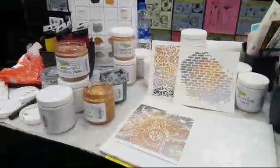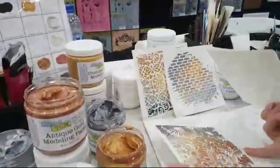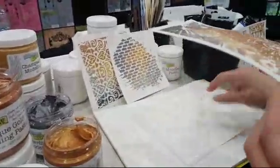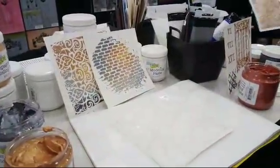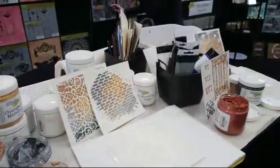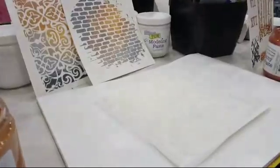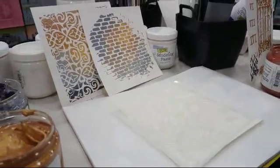So she's going to do a little quickie demo for us, I think. We're going to come over here. I'm going to use Marlene's stencil. Okay, I'm liking that. It's this one over here, Botanical Dreams. Okay, so there it is. Very, very pretty stencil. It's kind of hard to see on the background, but we'll see it as she does her stuff on it.